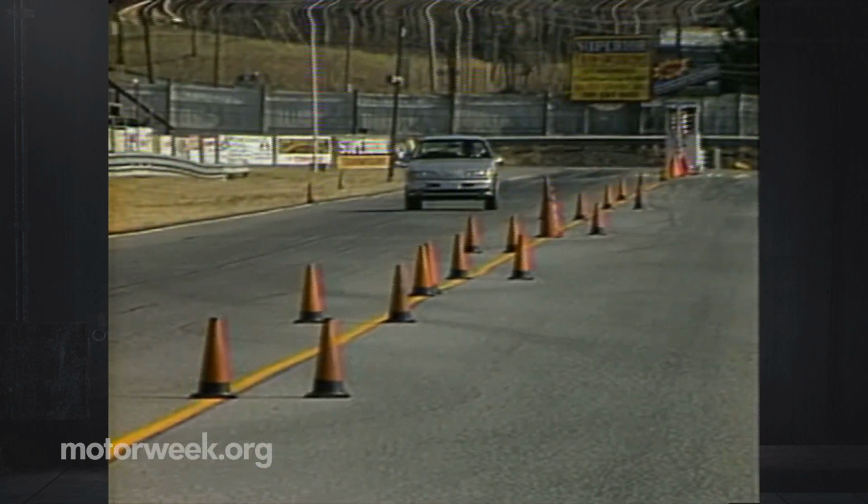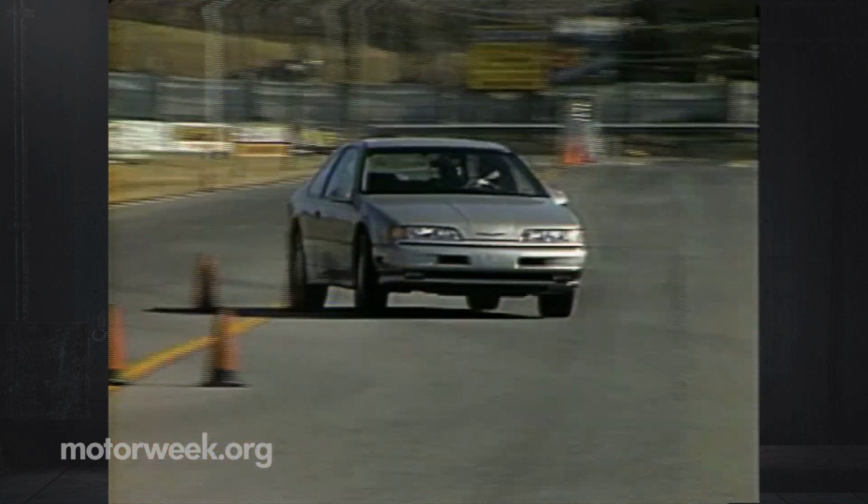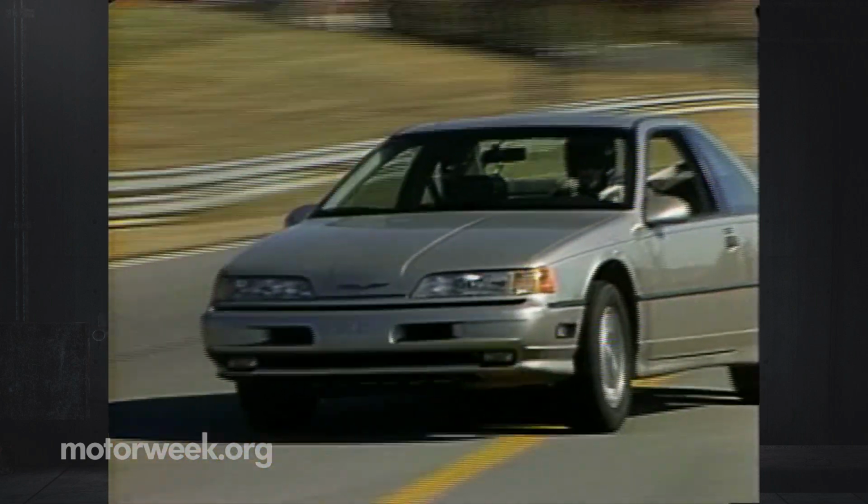Interestingly enough, the SC's steering reminds us of another car, the Honda Accord. Steering feel is very light. Precision is good at both high and low speeds, and transitions are smooth.